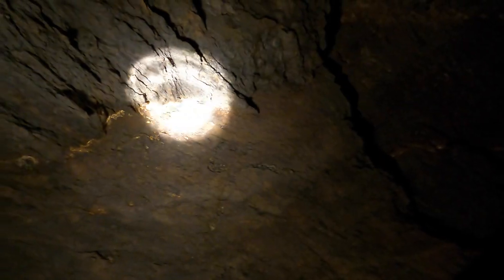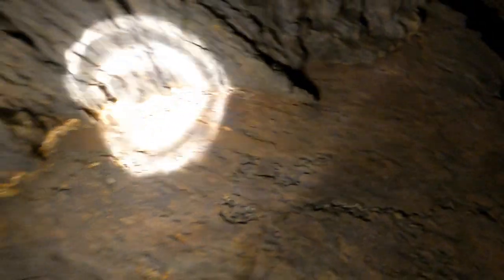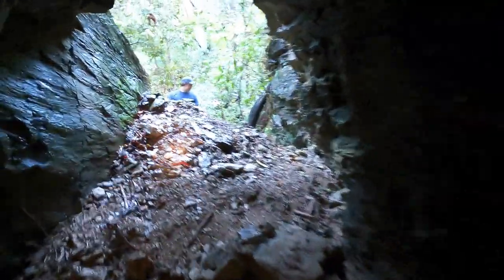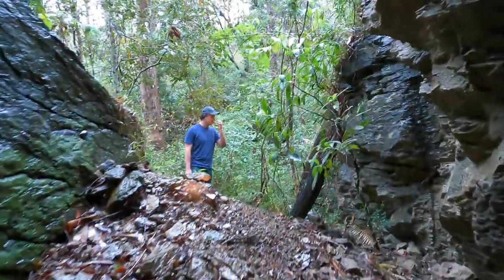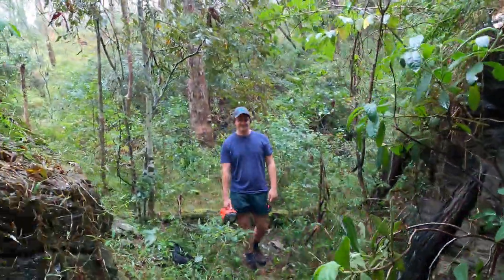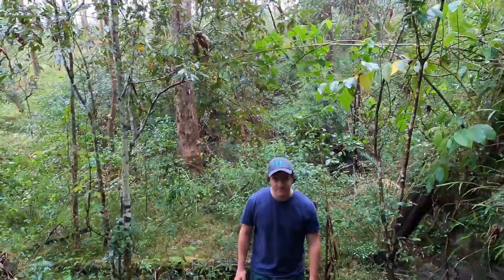As you can see, there's more veins of stuff in there. So the tunnel's probably, I don't know, 20 meters deep or 20 meters long. And it comes out up here. That's pretty cool. Ow, I just hit my head. We should be wearing a crash hat.